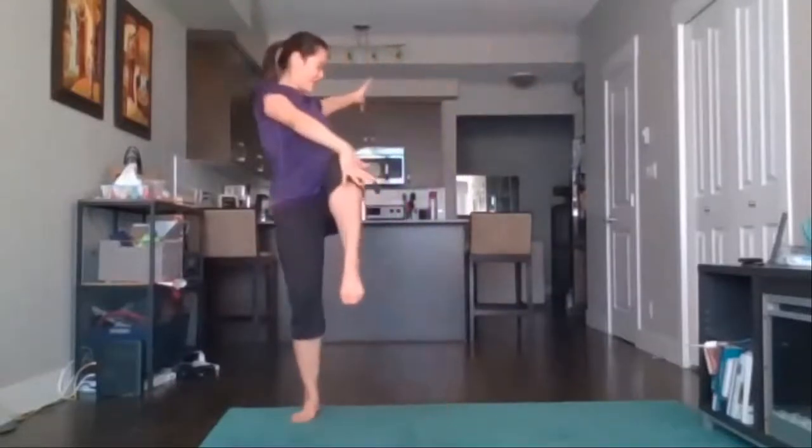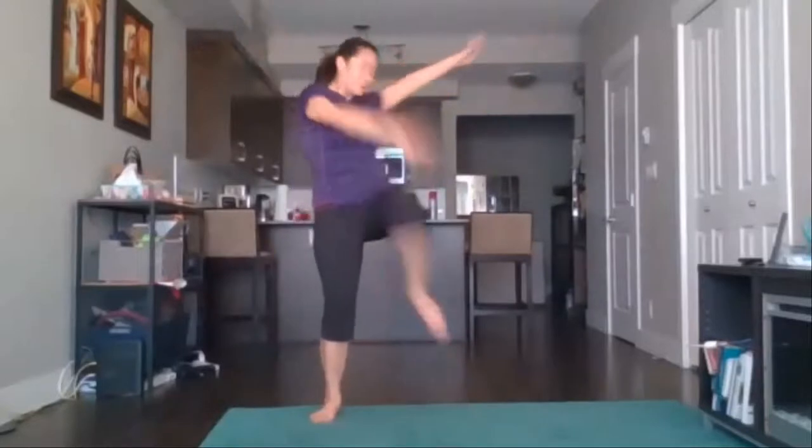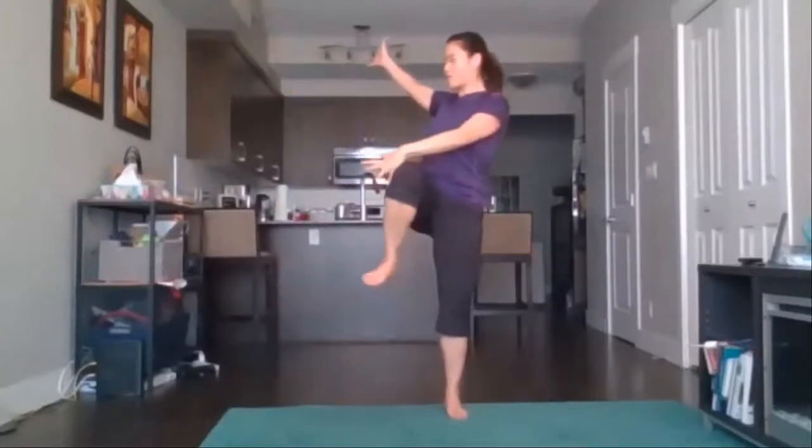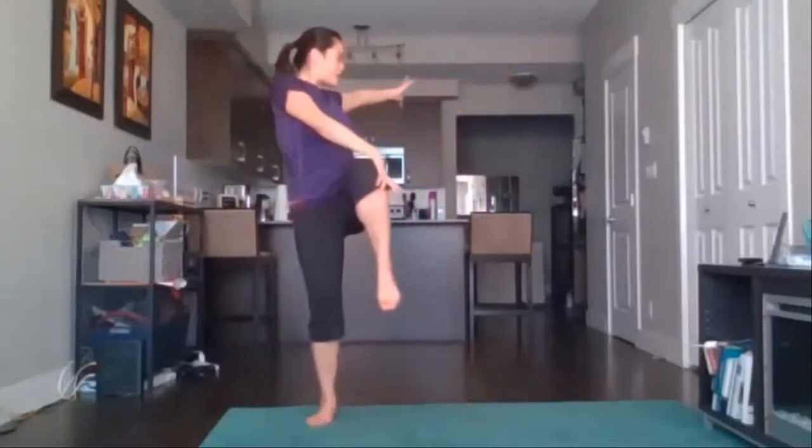That's it, keep going. Bend and up, keep going, bend and up, that's it, bend. Good, think sharp, that's it, sharp. I want to see that abrupt stop every time. So stop, stop, stop. 60 seconds, stop, stop. I want to see that sharp, abrupt movement.